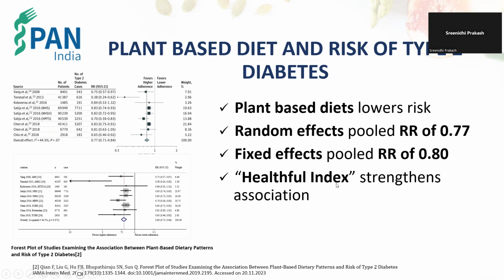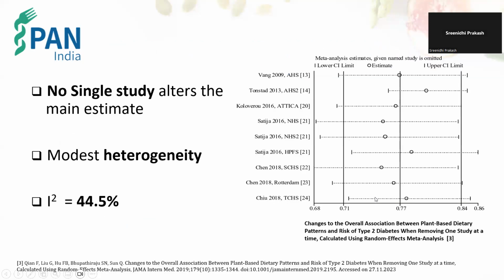When a more specific dietary index, which is termed the healthful plant-based dietary index, is employed in place of a general index, the association between adhering to this specific diet pattern and reduced diabetes risk is notably strengthened. So this suggests that focusing on a specific dietary component enhances the observed risk.